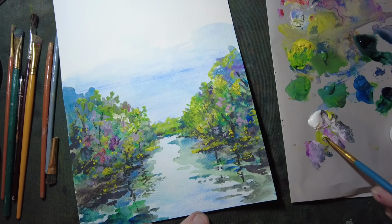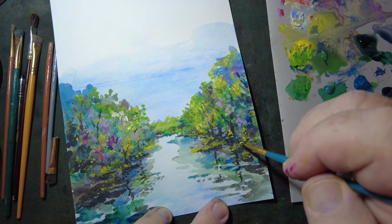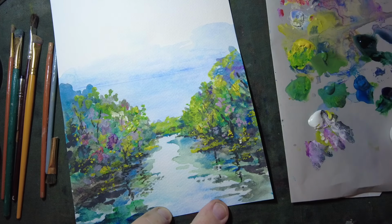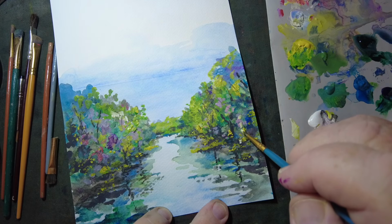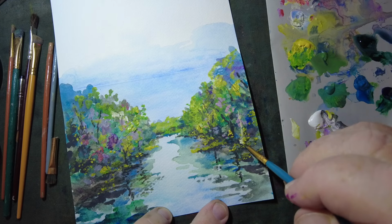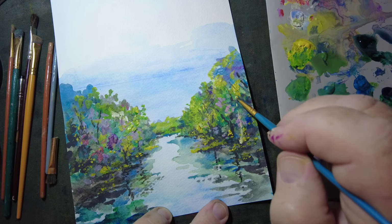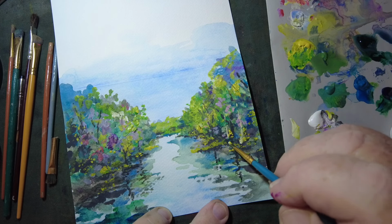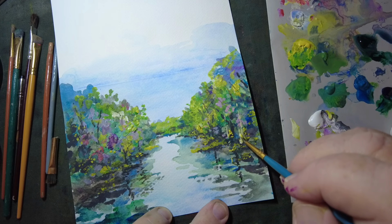All right, let's go ahead and use some of this white here. Just hope I don't make a mistake here. Let me make that watered down a little bit. Just a little bit of a white. Maybe there's a cypress tree here or something. Maybe there's a few. And then it gets reflected into the water.